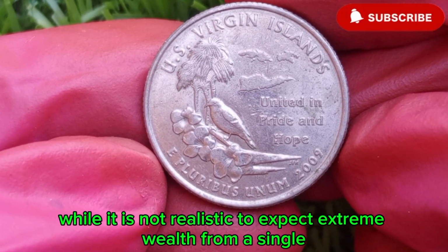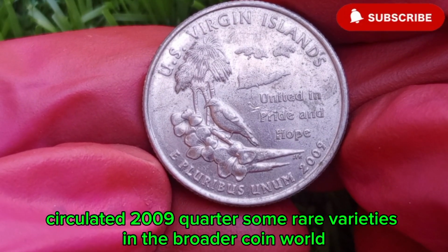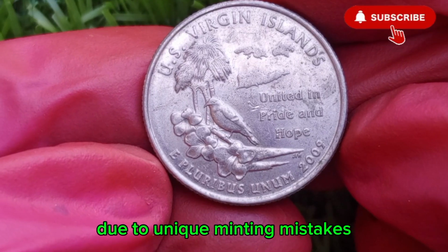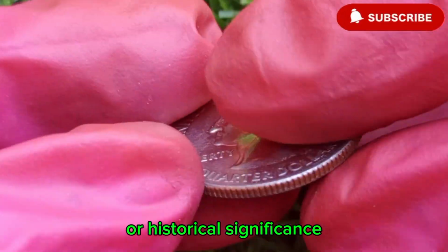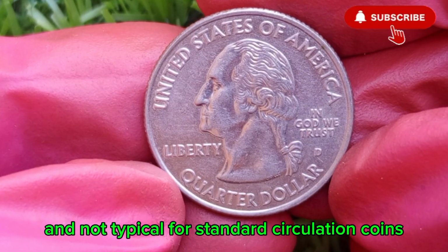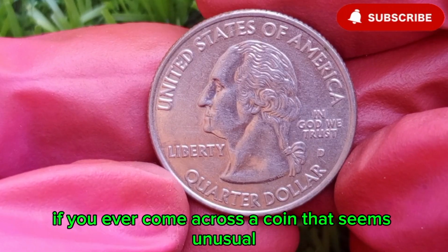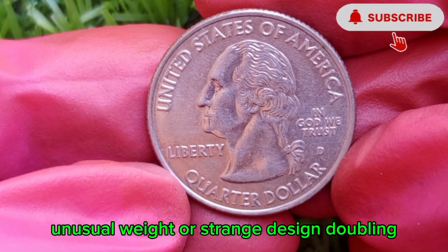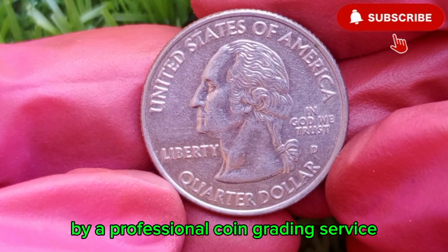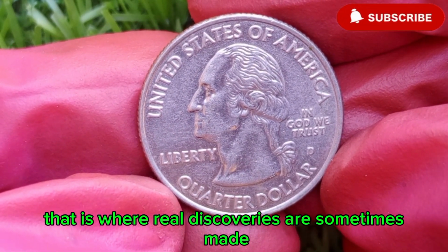While it is not realistic to expect extreme wealth from a single circulated 2009 quarter, some rare varieties in the broader coin world have sold for high prices due to unique minting mistakes or historical significance. Those cases are very specific and not typical for standard circulation coins. If you ever come across a coin that seems unusual, such as misaligned printing, unusual weight, or strange design doubling, it is always worth getting it checked by a professional coin grading service. That is where real discoveries are sometimes made.